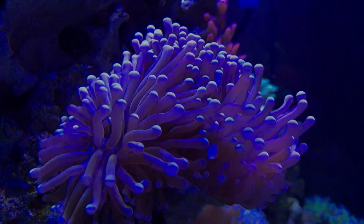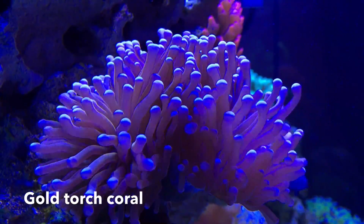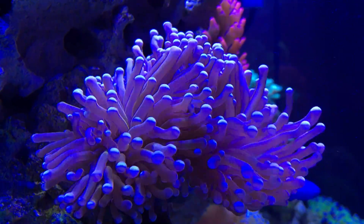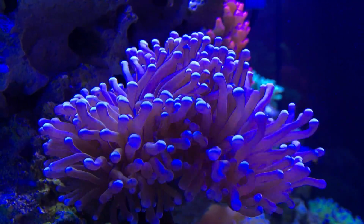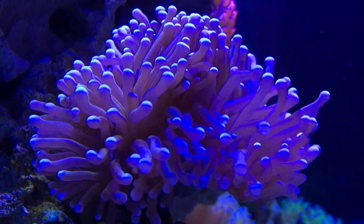I was finally able to get my hands on a gold torch coral. When I first set my tank up, the LFS had one in stock, but I was like, man, my tank's too young. So I waited, and someone ended up buying it. And since then, I had to wait 4 months for him to get a different one in. And here we go. I'm really happy with this specimen.